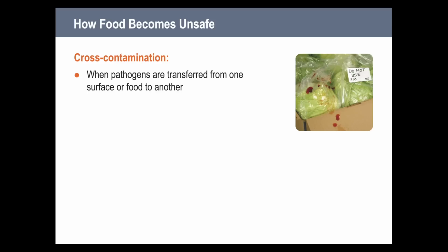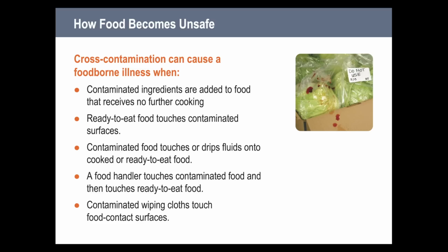We even have a do not use, which means there's a possible recall on this product. We'll talk about do not use in a further chapter. Cross-contamination can cause a foodborne illness when contaminated ingredients are added to food that receives no further cooking. In the example here in the image, let's pretend it doesn't even have a do not use label on it, okay? Let's just say that that's been put on the wrong shelf.